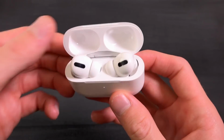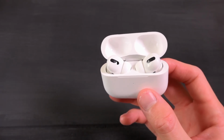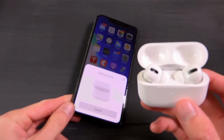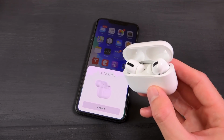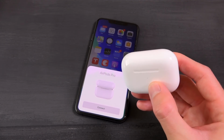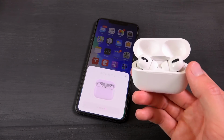So when you open it up, immediately you'll notice, there you go, you have the AirPods, and when it's open near an iOS device, you get this pop-up that was just so instantaneous, just like the predecessors, the AirPods 2. So let's go ahead and close those. Disappears. Open it. Boom, like instantly.